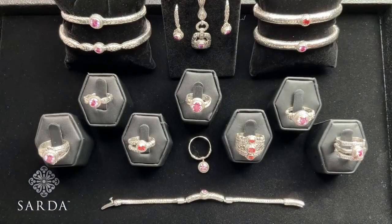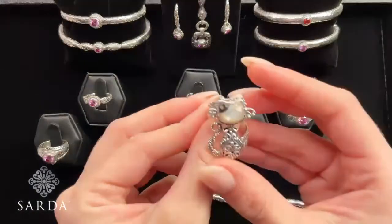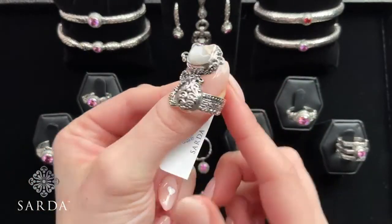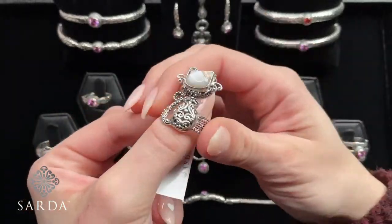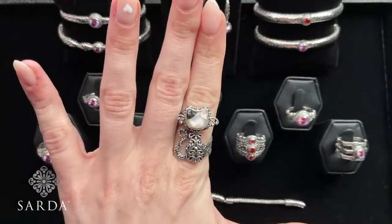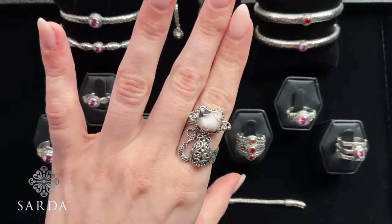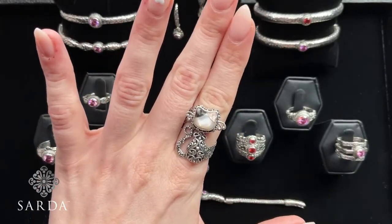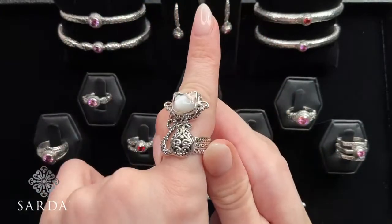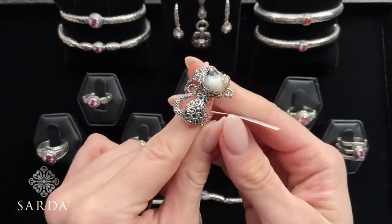What else do you have there? Oh gosh, okay, this one I saw and immediately said, I have to pull this. You guys are gonna be so excited. So we've got the kitty ring. It is not a bypass because you can't attach his body from his head, but how cute is that? Matches the bracelet and the pendant. The whole set. Super cute there.